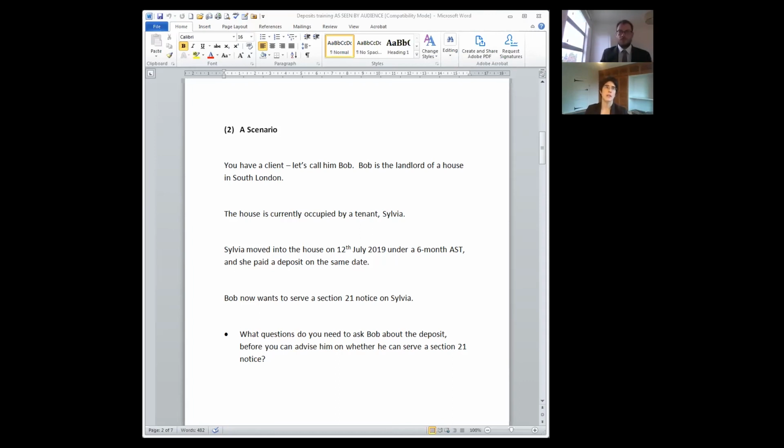Now, when is that potentially going to happen? It sounds a bit esoteric. When are you going to have a change of parties? Well, it's not as unusual as you might think. For example, let's say it wasn't Sylvia in the house, but a group of 3 students. What if by the time Bob signs the new fixed term with them, 2 out of the 3 students have left and 2 new students have come in? Well, then we're talking about a different group of tenants. And in that situation, you may well need to re-protect a new deposit with the names of the new tenants.